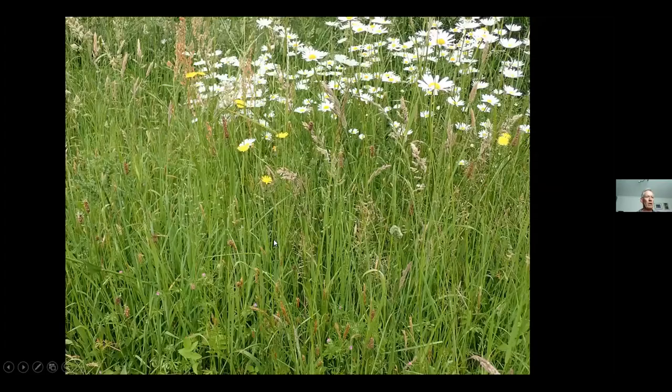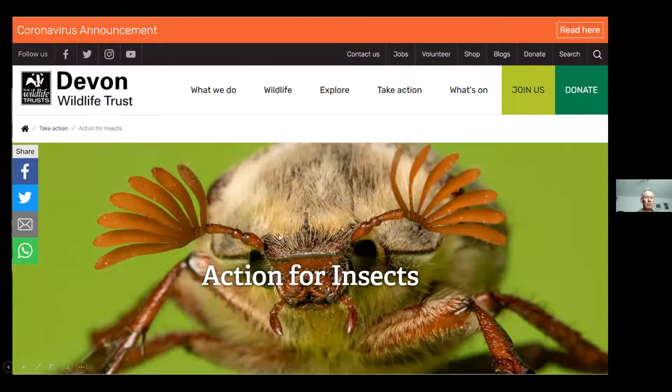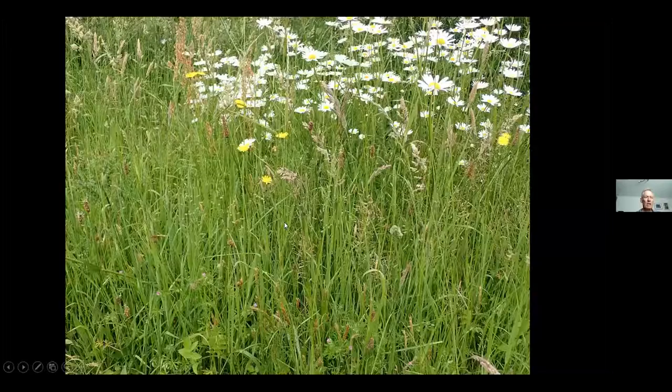So I'm now going to concentrate on some things that you can do to help butterflies in your garden. So this is my garden, and this is some of the things that I've done.